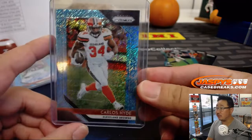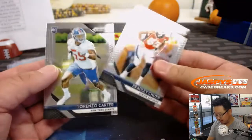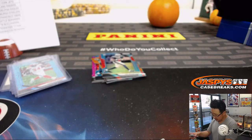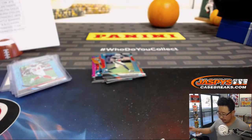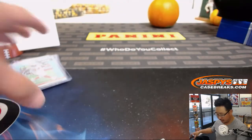5 out of 9. These are pretty cool. Did they call it Blue Shimmer? I thought that was a name that the other company uses. All right, there's Traquan Smith die cut, Bradley Chubb, and Lorenzo Carter to close things out. Good-looking stuff from Panini. We'll top-load all these before they go out. Sleeve and top-load all the parallels.